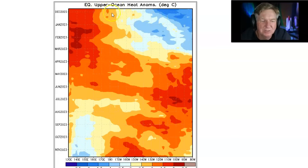But then right around Christmas time, a little active phase of the MJO pushed a weak little Kelvin wave across. Didn't do much. But another one happened in January, active phase of the MJO, stronger Kelvin wave. Another one in March, Kelvin wave number 3. Number 4 in April, massive number 5 in May.